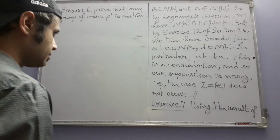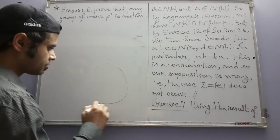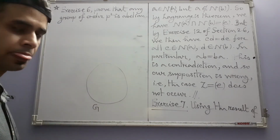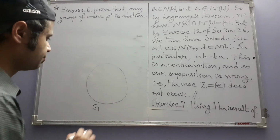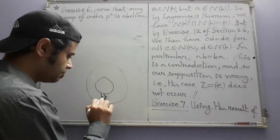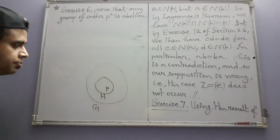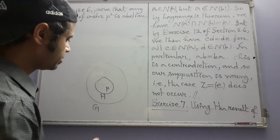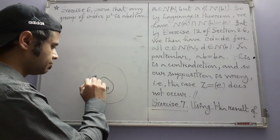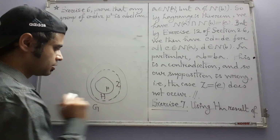Okay, so now the situation is like this. This is our group. In the first exercise in this video, we proved that there is a subgroup H of order P, which is normal. Then in this previous exercise, we showed that any such normal subgroup of order P must be contained in the center of the group.